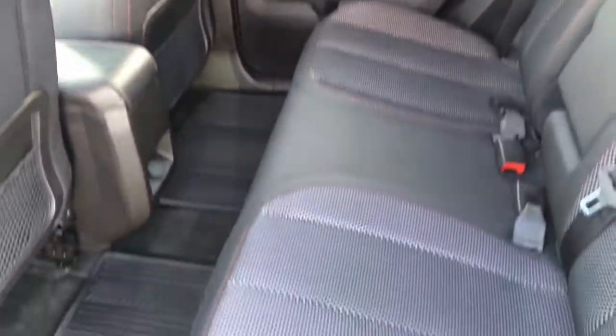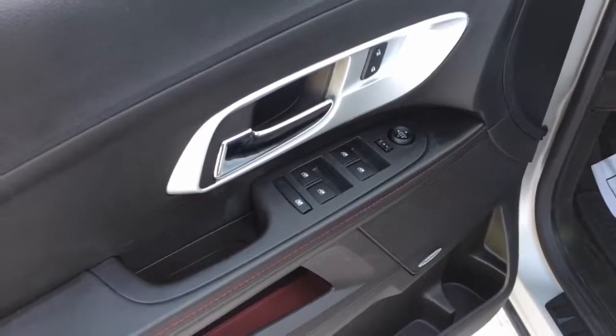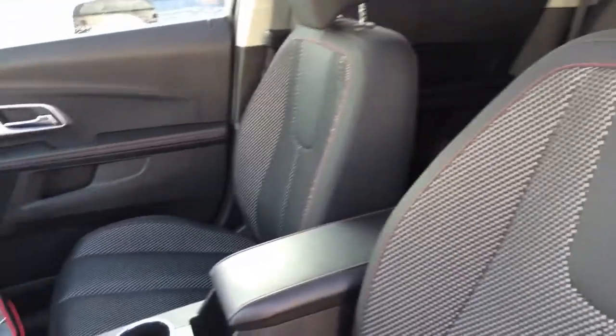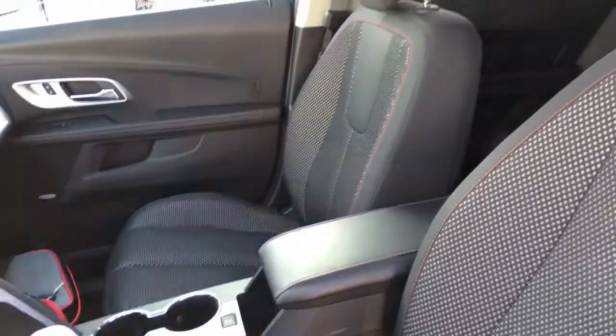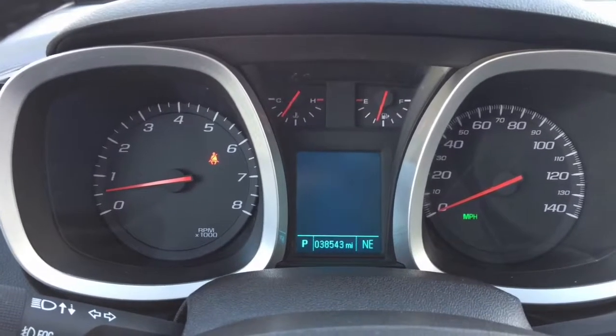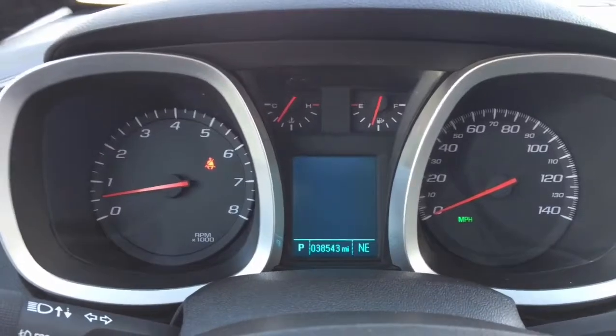But as you can see, identical looking back seat in wonderful shape, just like the last. All-weather floor mats. Power windows, power locks. One thing the other one didn't have is a nice Pioneer audio. The last one didn't have power seats, but as you can see, this seat looks just as nice as the last one, and these really do hold up nice. They put up with an awful lot of abuse. Alrighty, so this one has 38,543 miles on it as we speak.